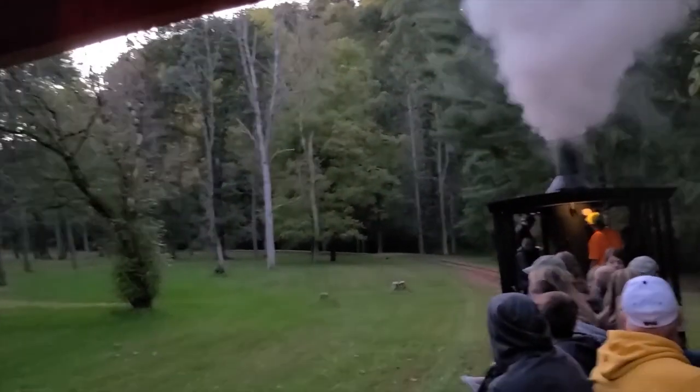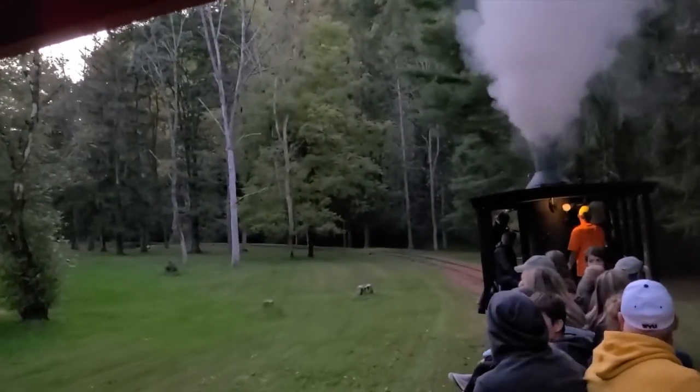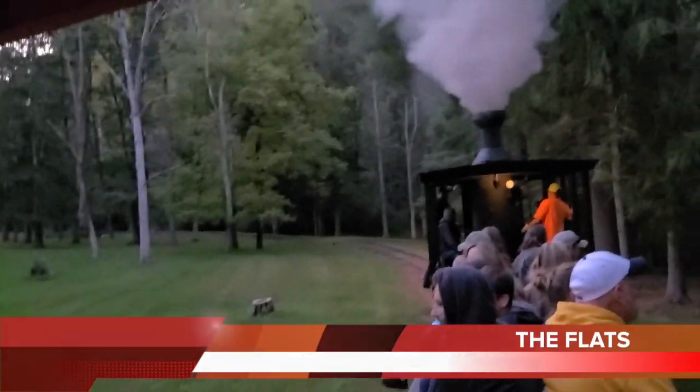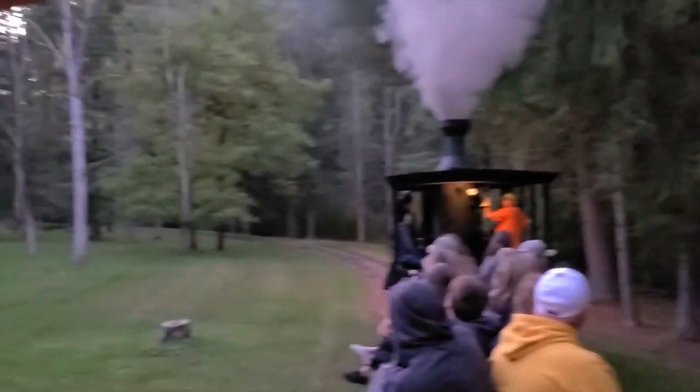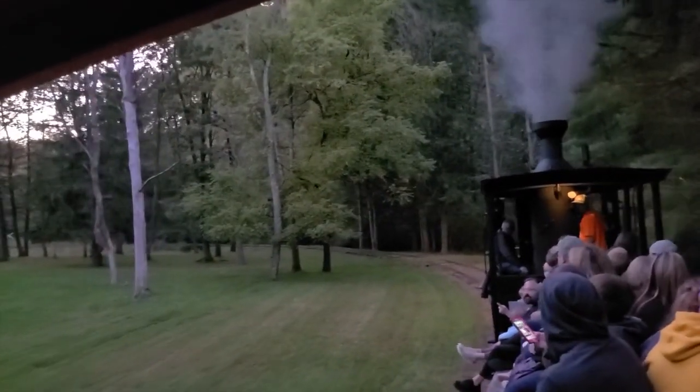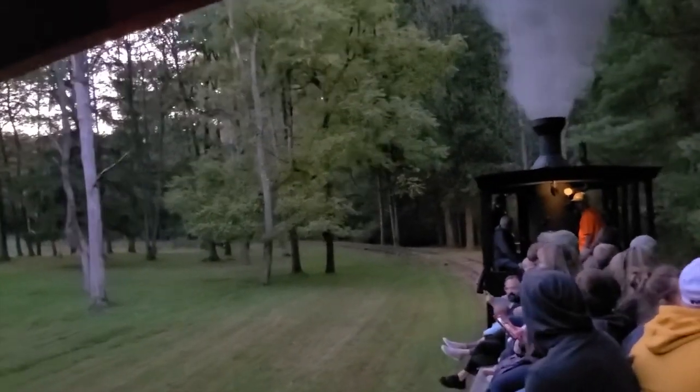And we rolled through the flats, and as you can see up ahead is the trestle that goes over top of the swamps. This trestle, probably not much more than 30 foot long, crosses over a little swamp here on the Locust Heights and Western. Just beyond that, you see the first road crossing of the trip.